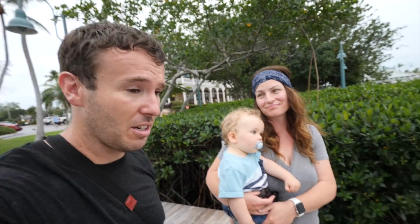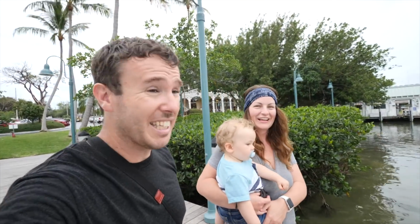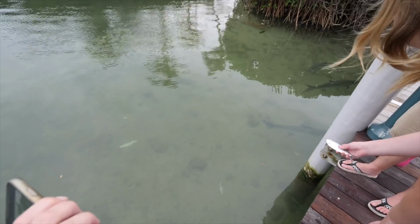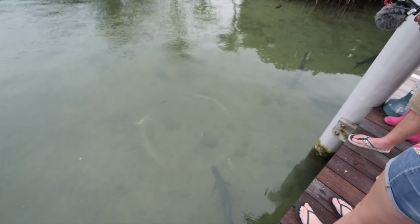And there's no entry fee, because they charge an entry fee at Robbie's now, and you can buy shrimp or sardines, which is what they prefer. So when in the Keys, figured, hey, we'll do the sardines. That's huge. Go for it. It's okay. They'll come get it. Oh, here we go.